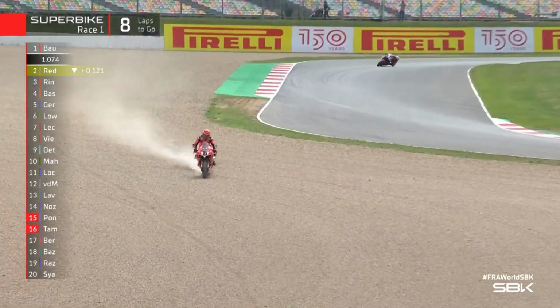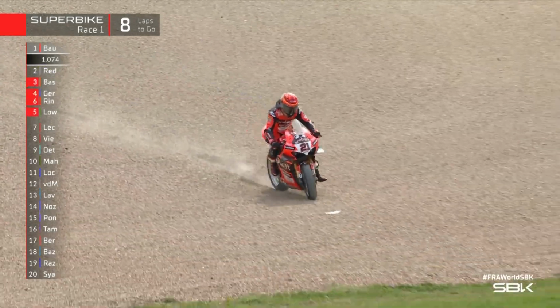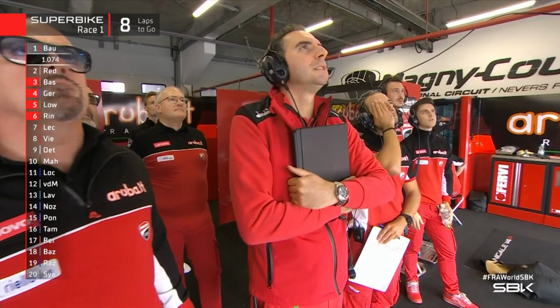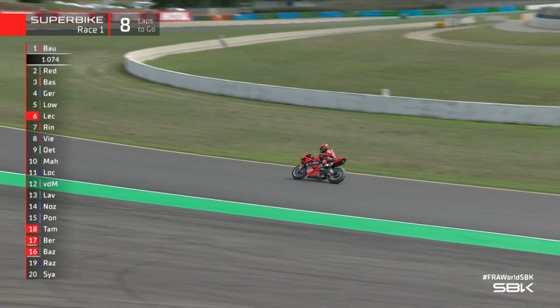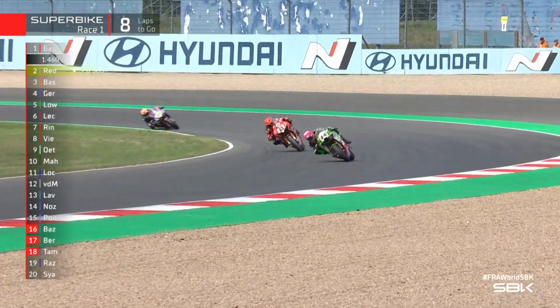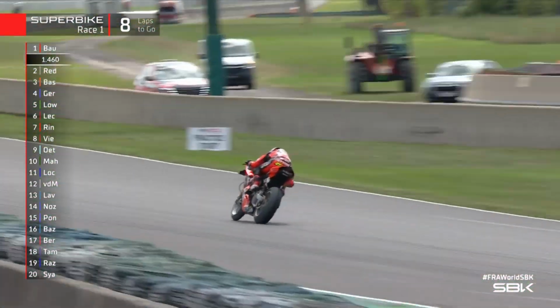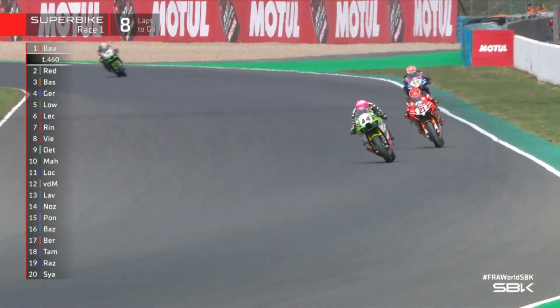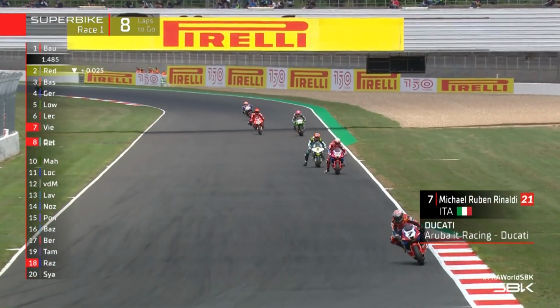Rinaldi through the gravel trap. Michael Ruben Rinaldi runs off at turn 1. That's going to be a long run now through Estoril, and he's going to be picked off certainly by Lecuona for 6th place, possibly by Vierge. Vierge now comes through. Ertl through as well. Whether that might be a technical problem for Michael Ruben Rinaldi or just overcooking it into the first turn. He's back up and running at speed now, so Rinaldi running wide, and that promotes Axel Bassani, his main rival, into the podium positions here today.